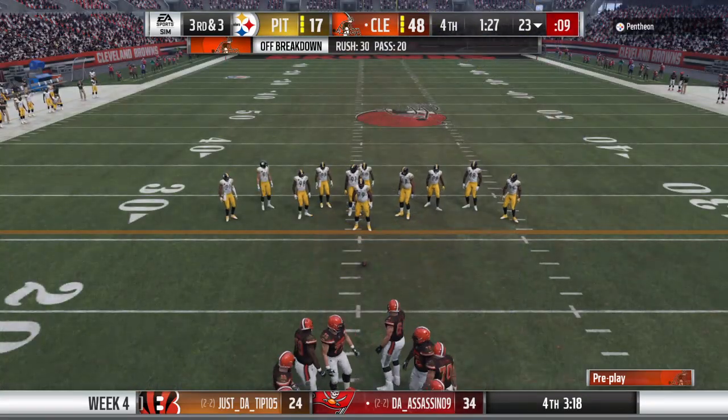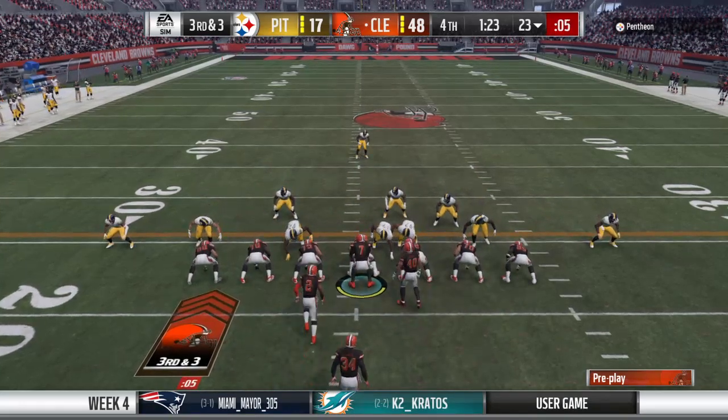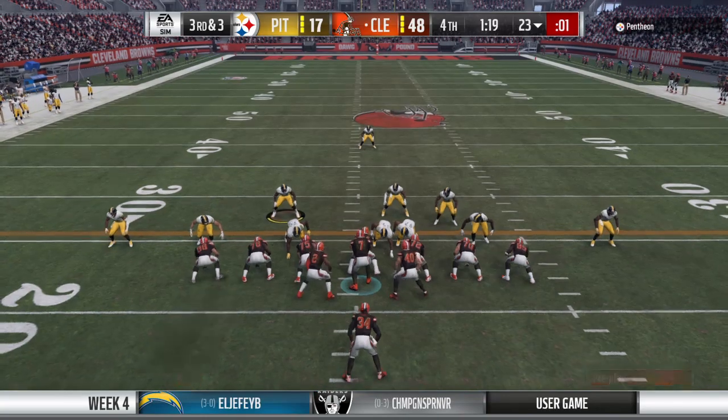The Browns on 3rd down. 6 conversions and 9 tries. They've done a great job of picking these up. This time it's 3rd and 3. Here we go. 1, 9, hut.